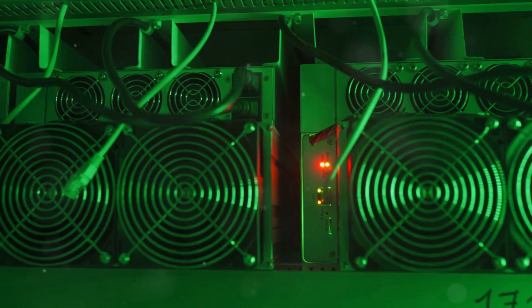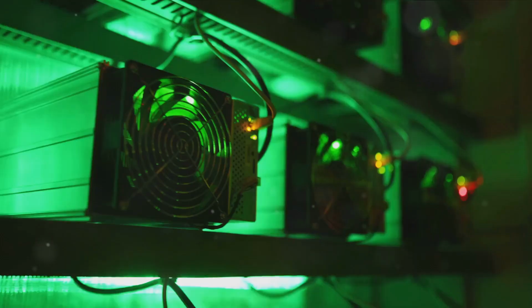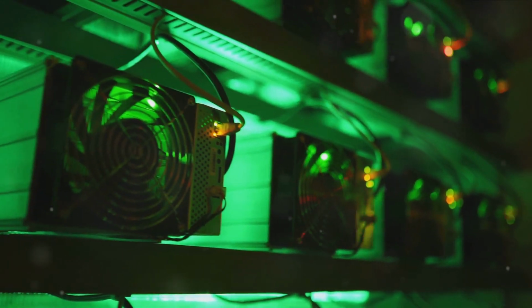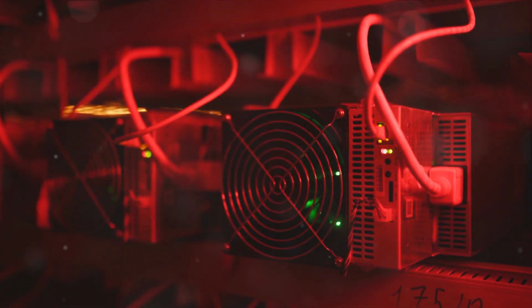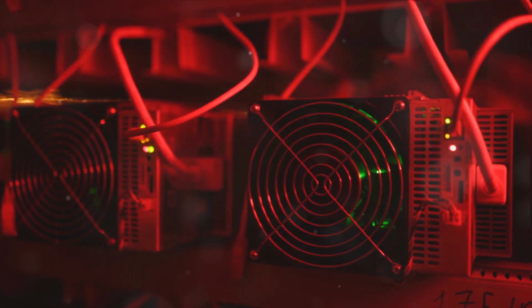Remember, while mining pools can increase your chances of earning cryptocurrency, they aren't a guarantee of profits. The value of cryptocurrency can fluctuate, and the fees charged by some pools can eat into your earnings. It's important to do your research and understand the potential costs and benefits before diving in.